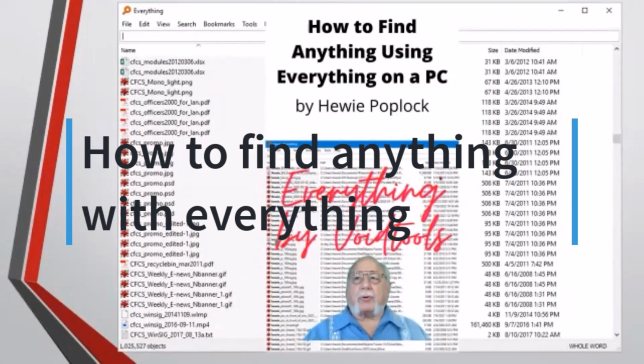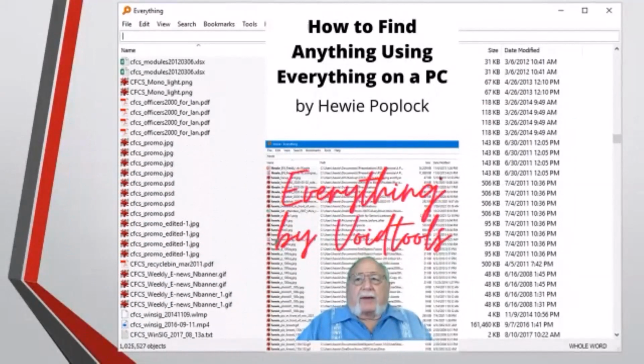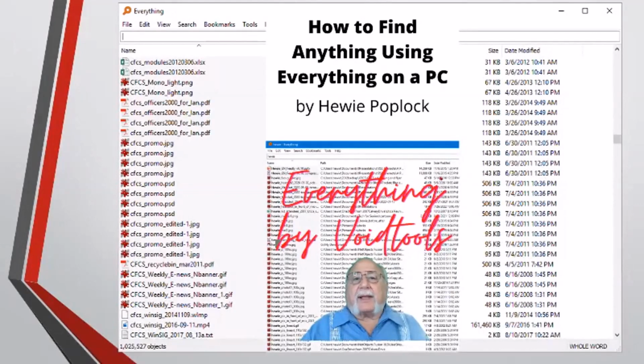Today, I'm going to show you how to find anything using Everything on a PC. I'm Hewie Poplock. That's right, I like to find files quickly. Windows doesn't really give us a chance to do so. I'm going to use a program that I've talked about many times, but I've never really demonstrated in detail. We're going to try to do that today, using Everything by Void Tools.